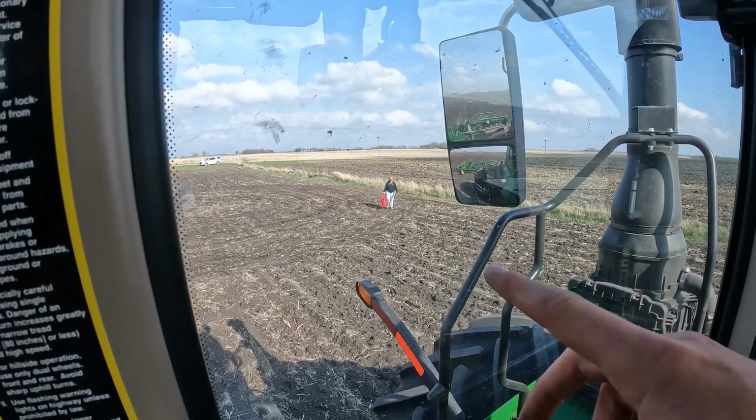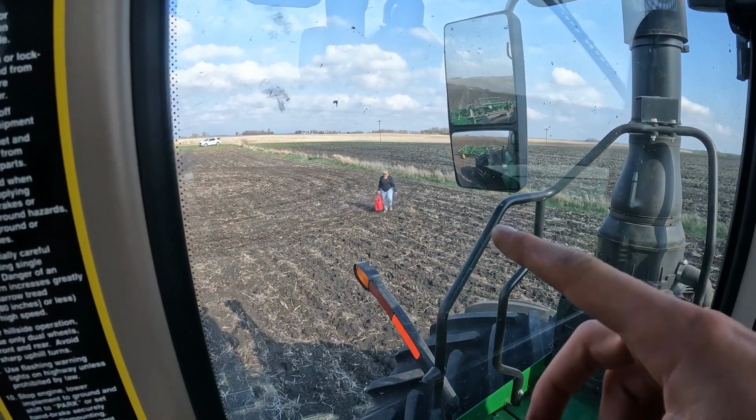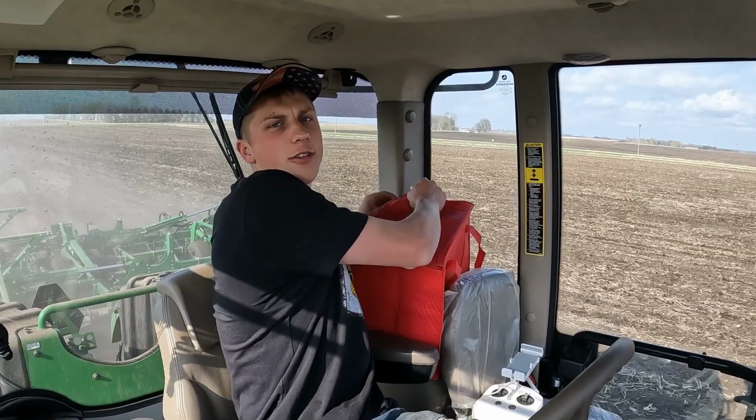When you're in the middle of the field, 20 miles from town, how do you get something to eat when the nights get late? Well, I can call Uber Eats. Actually, no. This is my mom bringing me out something to eat. So, should we see what we got here for tonight's supper?